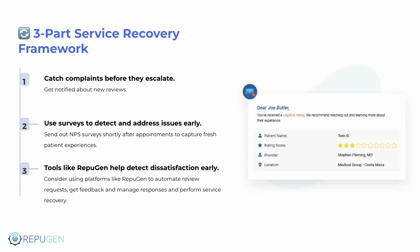The main survey that we recommend using is an NPS survey. So you can send these surveys shortly after their appointment to gather fresh feedback. Tools like Repugen help identify dissatisfied patients quickly, allowing you to address issues early on. And an NPS survey is when patients can easily rate their experience on a quick scale and give any feedback depending on what their rating was.